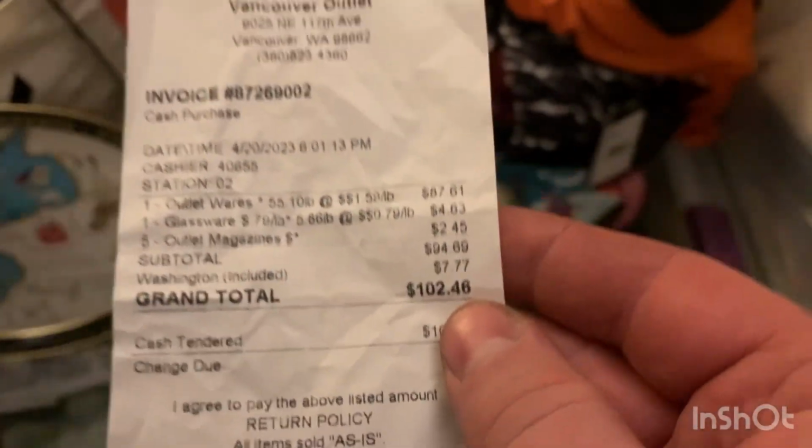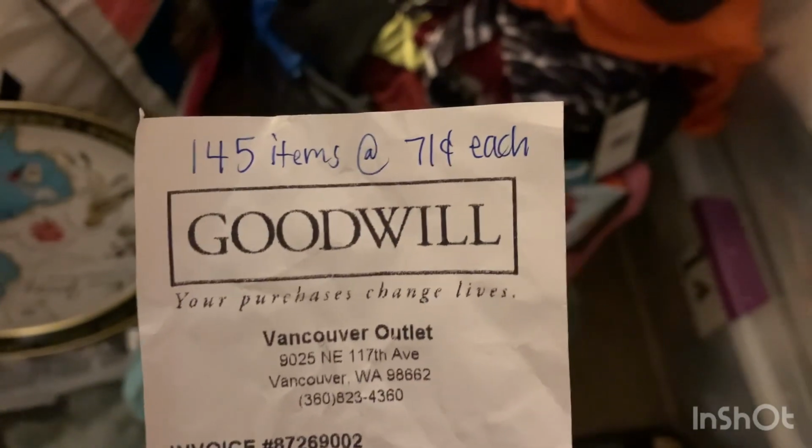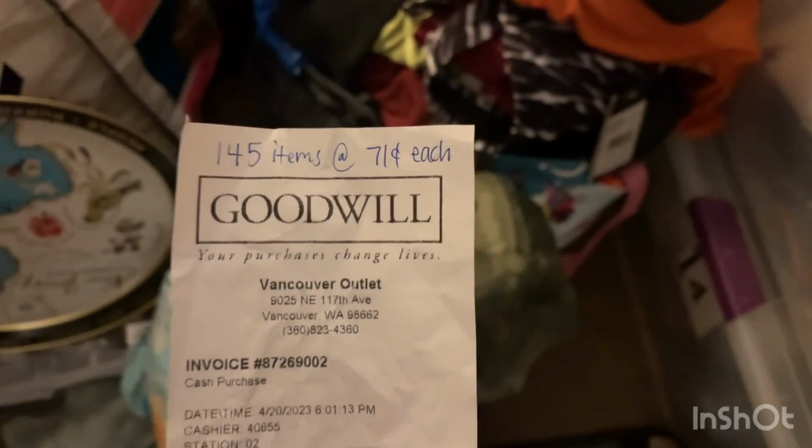That's our haul. We ended up spending $102.46. And we had 145 items, making each item only 71 cents each.